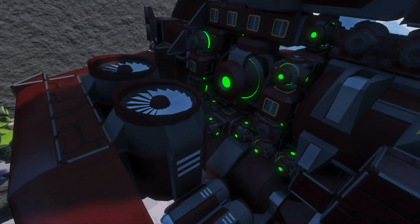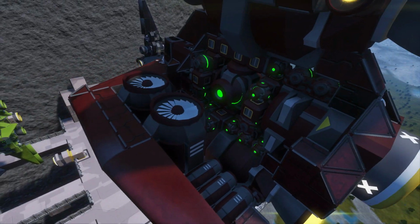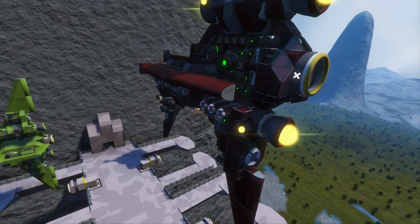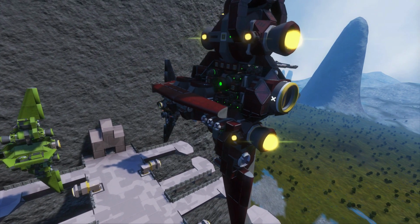Actually, it's kind of cool on the inside. But yeah, that's just how that turned out. Interesting, but maybe not so interesting to some people. So yeah, 16 small reactors were used to power that additionally.